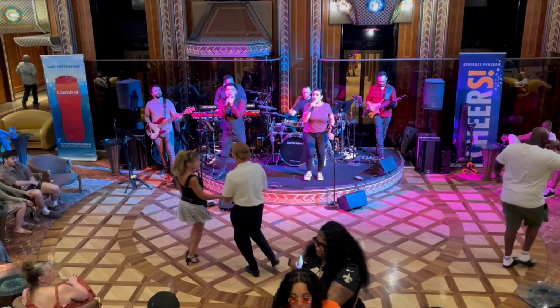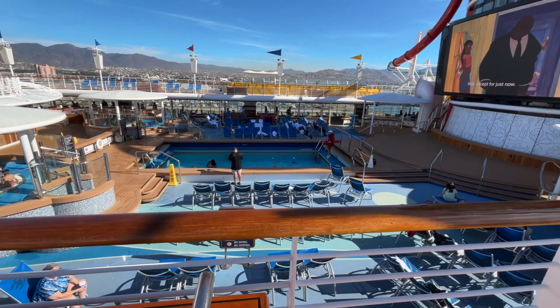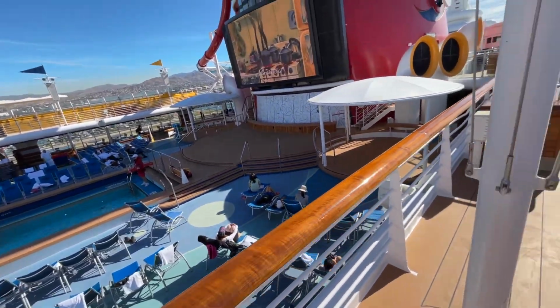There is usually a large theater with a main stage act. But if that is not to your liking, there will be live music and perhaps one-man shows at many of the lounges. And many cruise lines have a giant movie screen by the pool for a classic outdoor movie experience, complete with popcorn. A lot of times they even show new release movies.